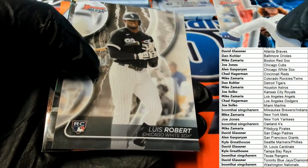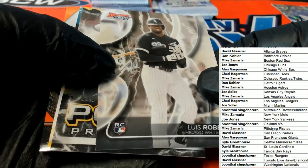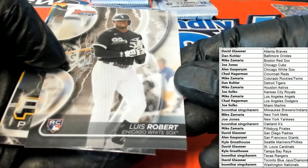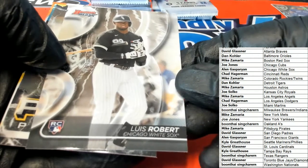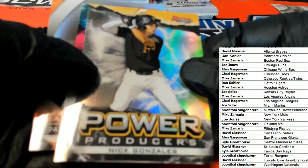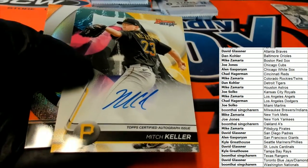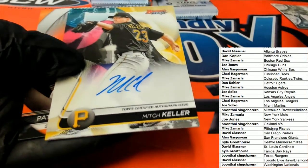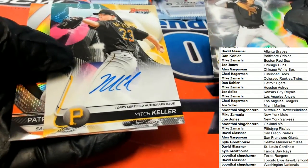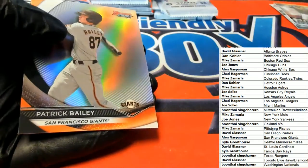Oh, wow. Look at that. White Sox coming up strong. Nice going, Allen. Allen G. Cayenne K. Boom. Nick Gonzalez. That's a good one for the Pirates, too. And Pirates. Pirates going up big right there. Mitch Keller.